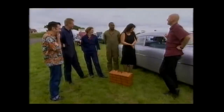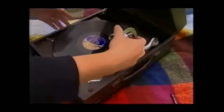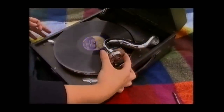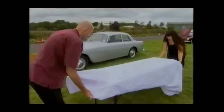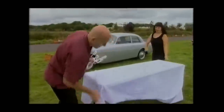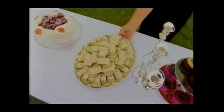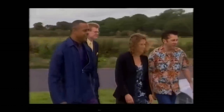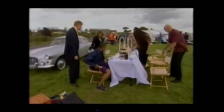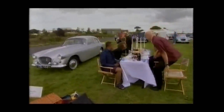Still, concours rules say the car will only win the cup if it scores over 85% of the possible marks. To maximise the possible silverware, Anna's put on a bit of a spread in the hope of winning the Treasurer's Award for the best picnic. Even the squad have spruced themselves up for the event. I shall sit next to Claire then. As we tuck into the cucumber sarnies, the concours judging begins in earnest.